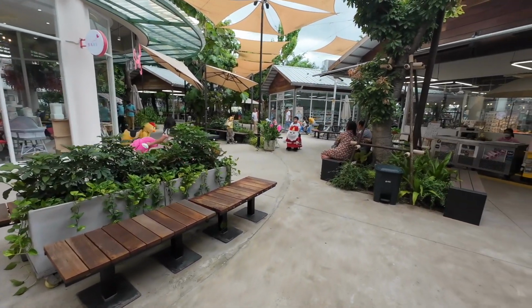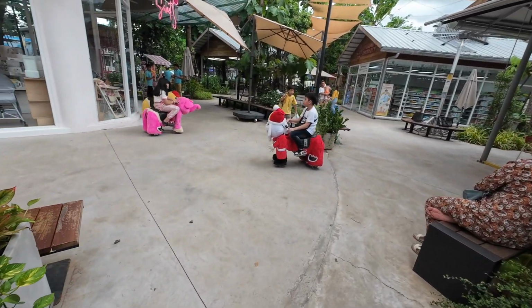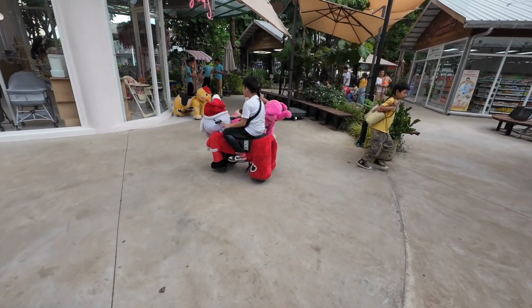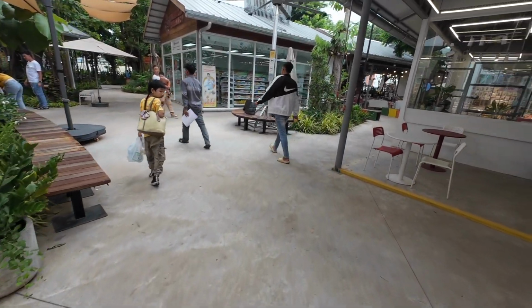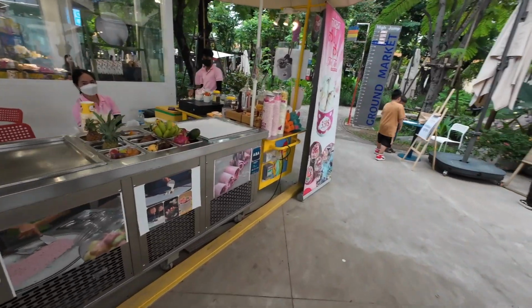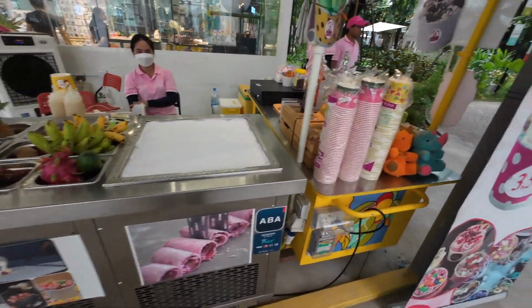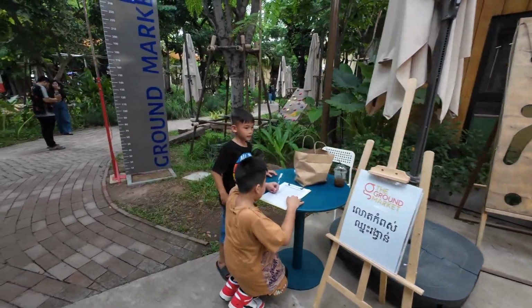What is this? Interesting. Jewelry shop, rolled ice cream. I'm not sure what this is. Game.